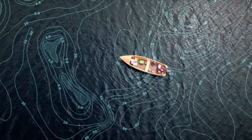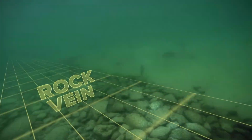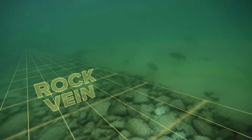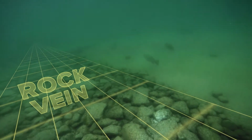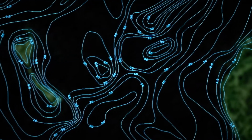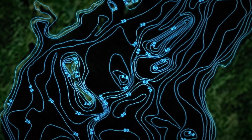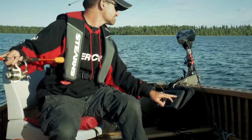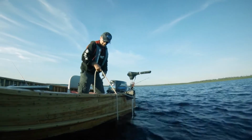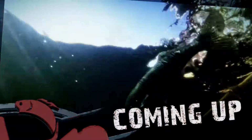So, what is structure and why is it so important we find it? Most fishermen have a pretty good idea of what it is, but as a refresher, structure is any change in contour of the bottom of a body of water that causes change in depth. Points, vertical bluff walls, humps, submerged islands, ledges, and creek channels are a few examples. They all have the same common denominator, an edge, a change in depth. Find an edge and you'll likely find a fish, and that's the reason why we try so hard to find it. I love it.